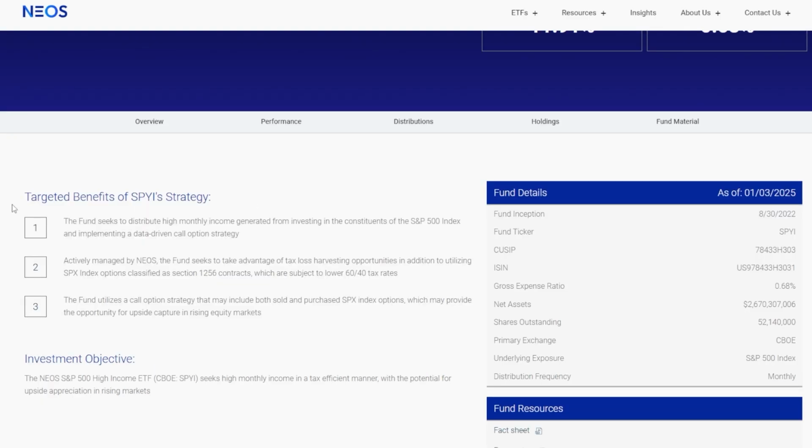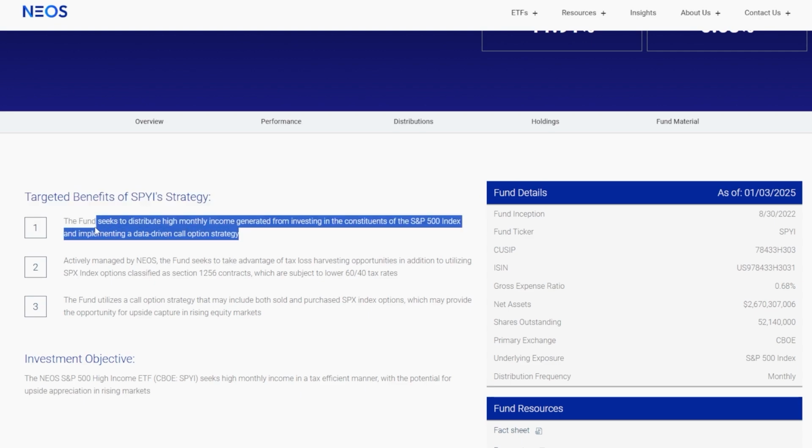Now, just to go over some of the basics when it comes to this ETF, again, a lot of you guys probably already know this, but this ETF seeks to distribute high monthly income generated from investing in the constituents of the S&P 500 and implementing, you guessed it, a data-driven call option strategy.